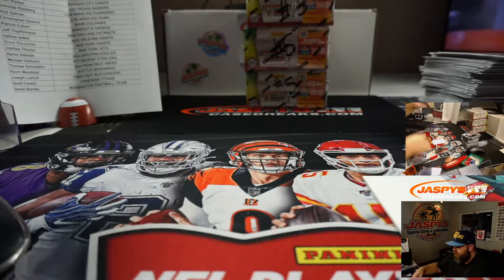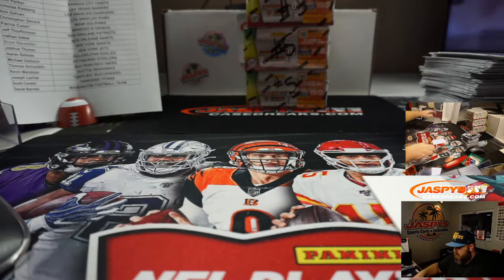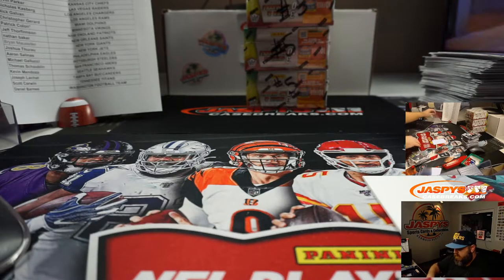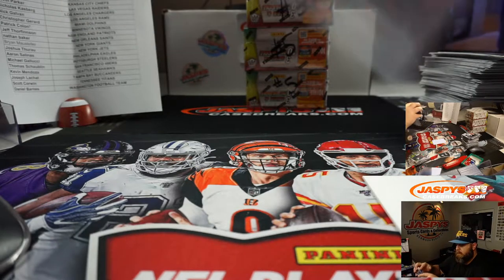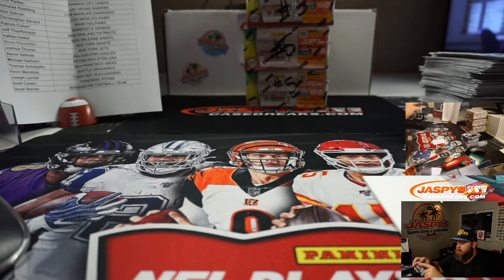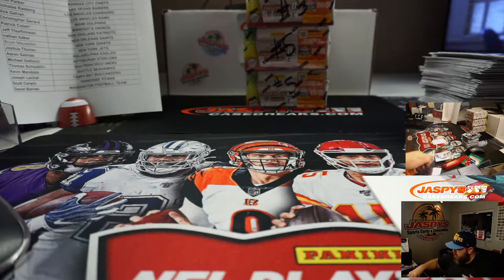So do they not have the photo variations turned around? No, in Fast Break they did that for football, but I guess they're not doing that for basketball. Well, all cards ship no matter what.